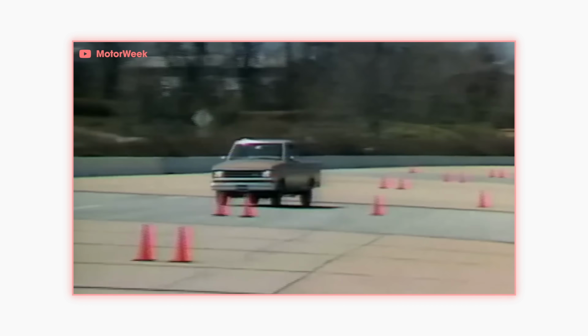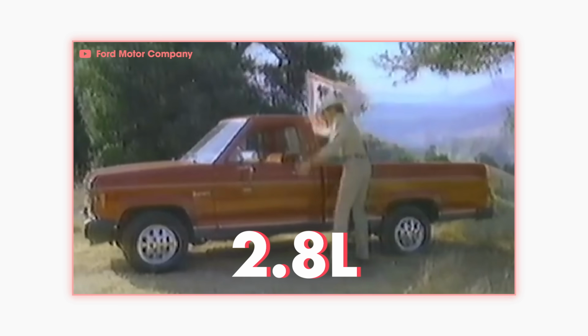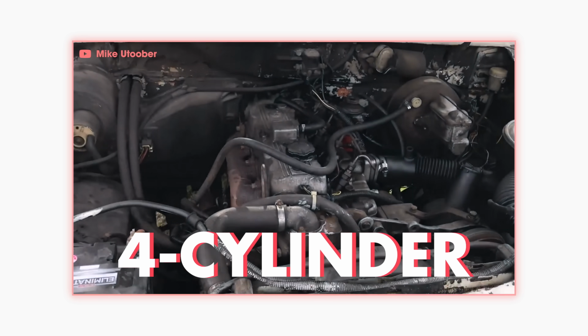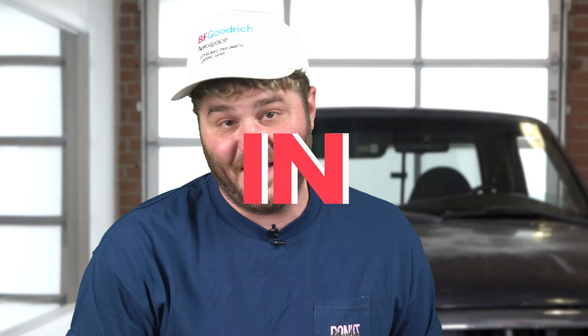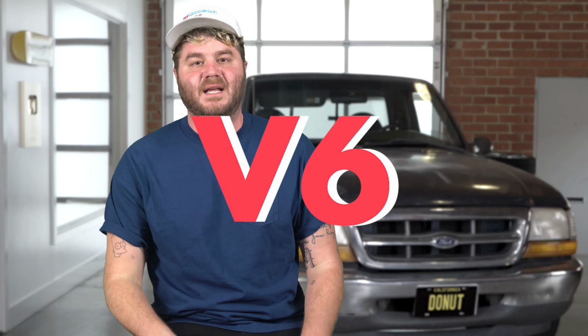The 1983 Ford Ranger offered three different engines: a 2-liter inline four originally from the Pinto, a 2.8-liter Cologne V6, and a Mazda-built 2.2-liter four-cylinder diesel. The power ranged from 59 horsepower in the diesel to a monstrous, frame-bending 115 horsepower in the V6.